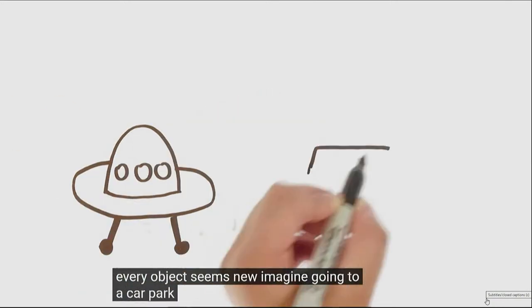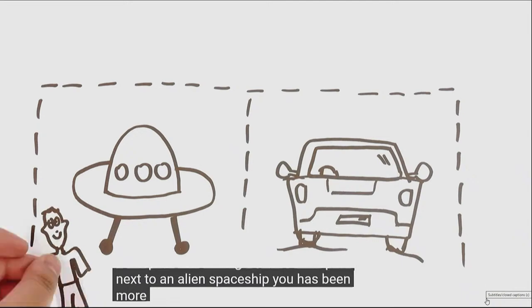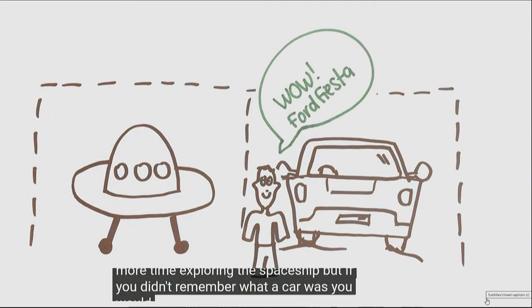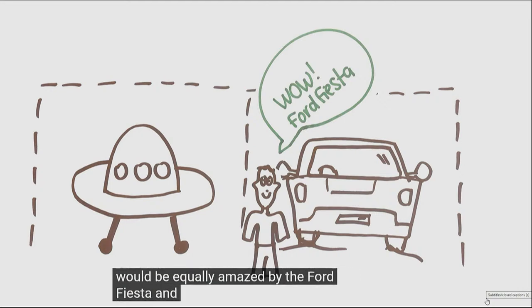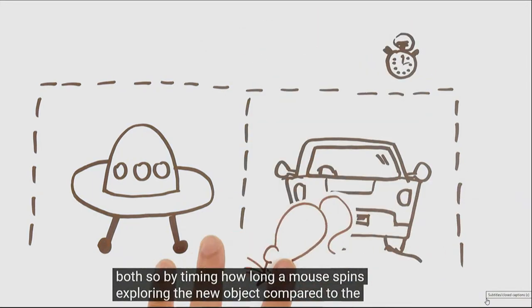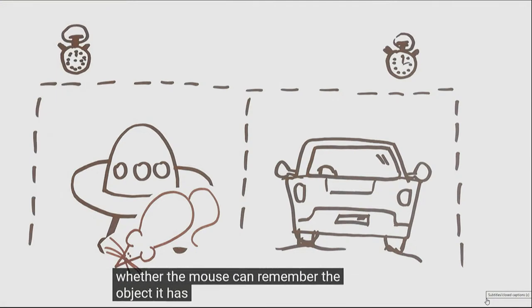Imagine going to a car park and seeing a Ford Fiesta parked next to an alien spaceship. You would spend more time exploring the spaceship. But if you didn't remember what a car was, you would be equally amazed by the Ford Fiesta and spend the same time exploring both. So by timing how long a mouse spends exploring the new object compared to the one it's familiar with, we can measure whether the mouse can remember the object it has already seen.